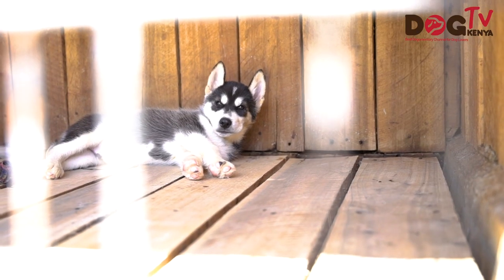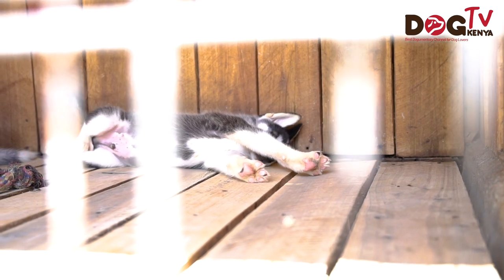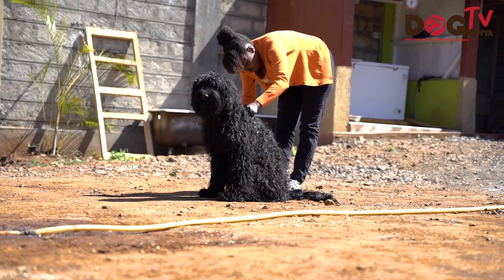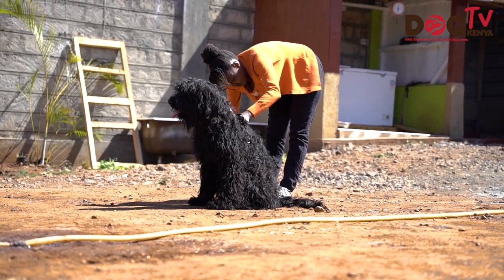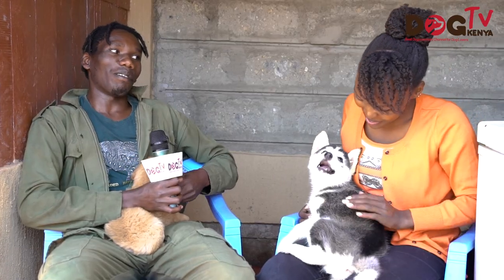Actually, there we are very keen. We don't just rehome dogs to people. If you come here, you tell us you live in an apartment, you don't know if the dog will fit in. Actually, the best way to get rid of you, I'll just hike the price. That's how the market is.